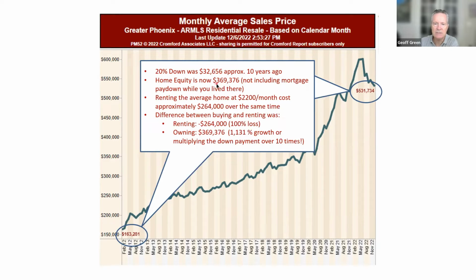Now, this $369,376 home equity doesn't include mortgage pay down while you live there. So that's an important fact to remember. As you're paying rent, you've got 100% loss. As you're paying a mortgage, some of that money, a fairly decent size, goes to paying off the loan. So let's look at the numbers over these 10 years.